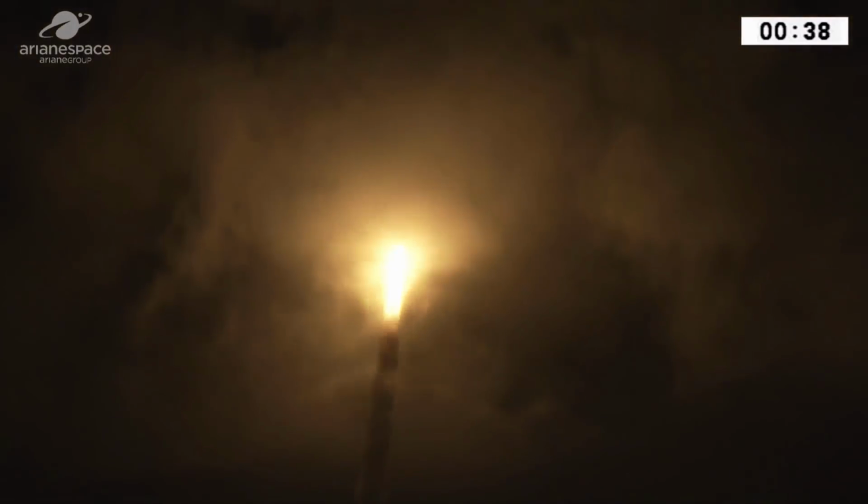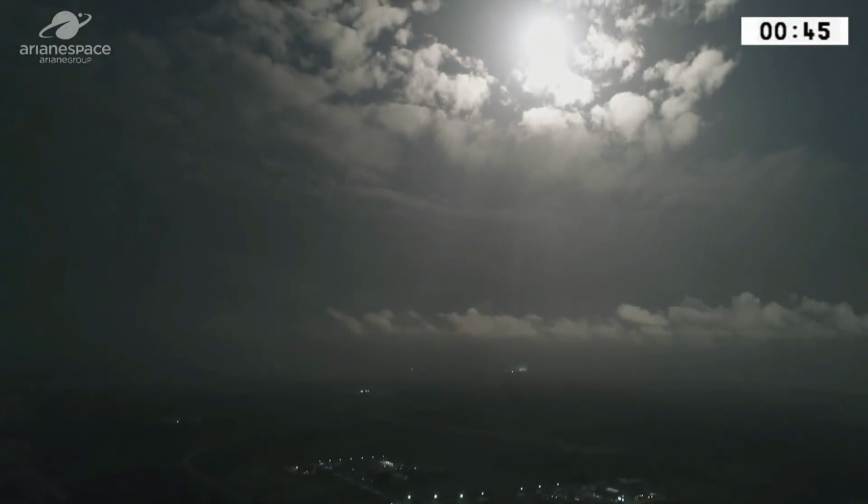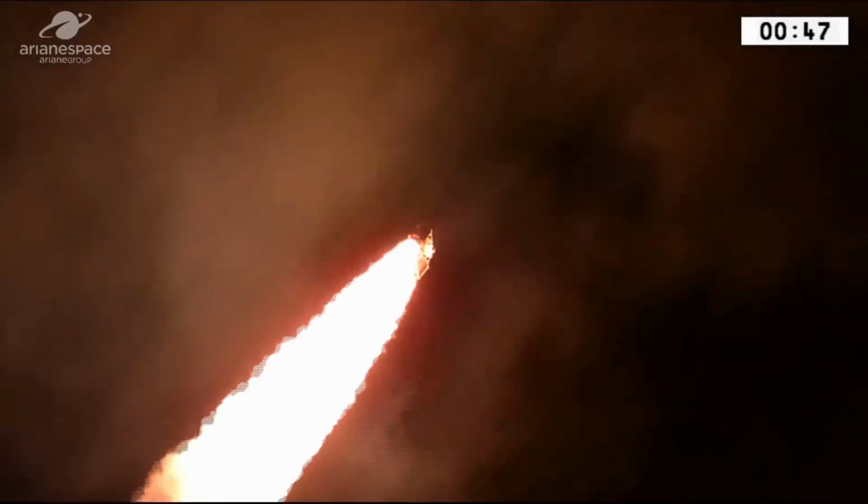La propulsion est nominale. The DDO says all is normal, and you saw it, 1920 local time, and right on time, Ariane 5 began her mission, lifting off from the ground here in French Guiana with a lot of fire, heading into the clouds with 2 new satellites.